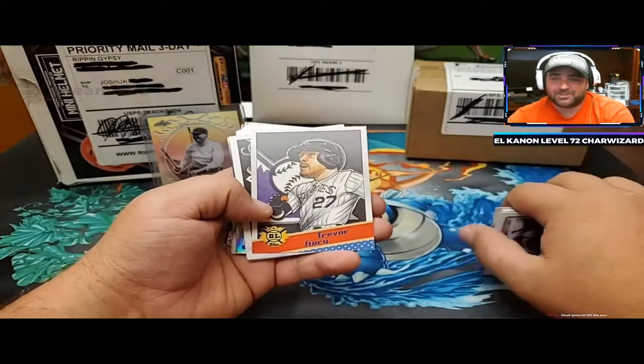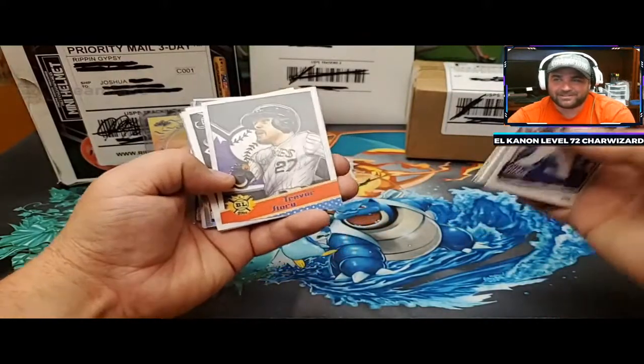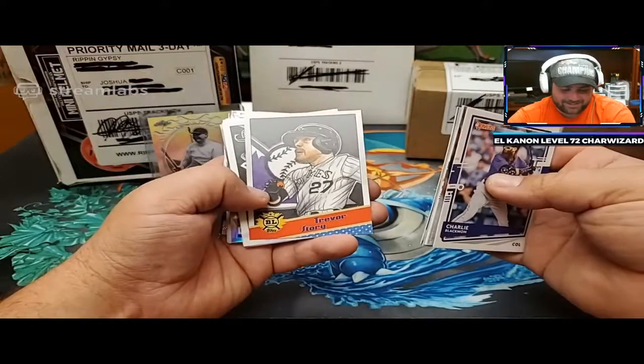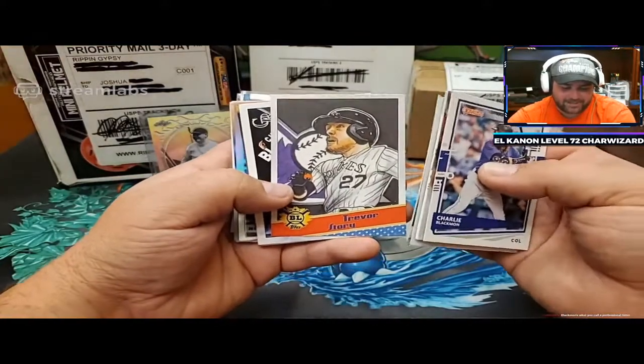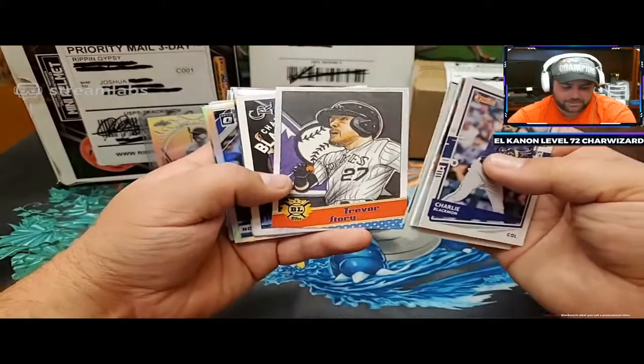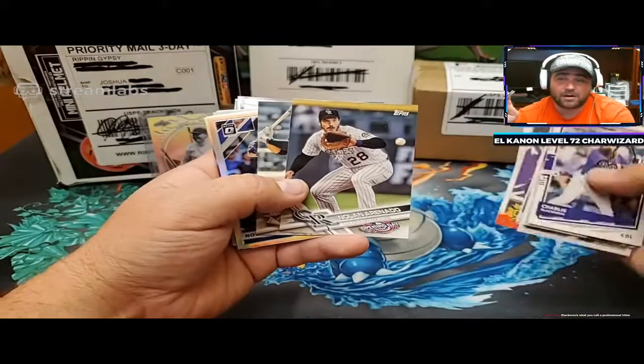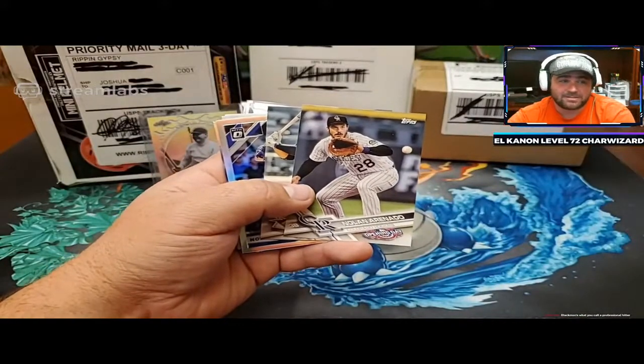Our starting pitcher John Gray gave up like 7 runs or something. The game ended like 12-8, something crazy like that. So it was bad. We lost, but luckily the Dodgers lost too, so I'm not too upset about it. Trevor Story, we're still in first place in our division. Charlie Blackmon, but that's the first time the Rockies have lost back-to-back games this season.